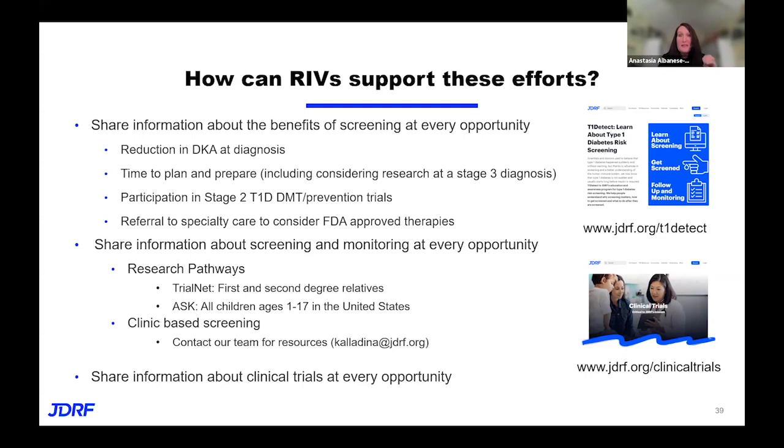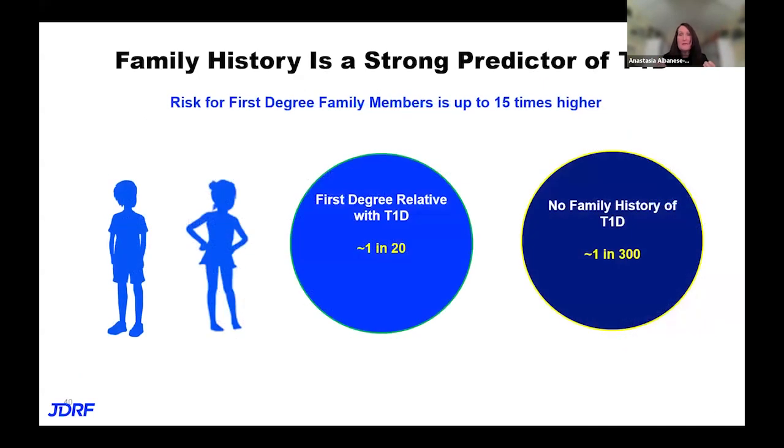We need people to participate in stage 2 type 1 diabetes delay and prevention trials. And people should be referred when autoantibody positive to a specialist to consider FDA-approved therapies. Those are 4 extraordinary benefits. Share information about screening and monitoring at every opportunity. How do people do it? Research pathways and clinic-based screening. I'm going to say more about that on another slide, so I will not linger here. And please share information about clinical trials. We have got to raise our hands, step forward, and get off the sidelines in the way we feel comfortable, but we need the community to embrace research.